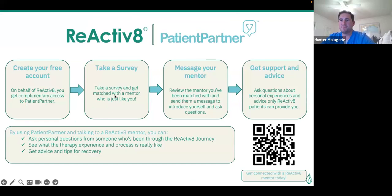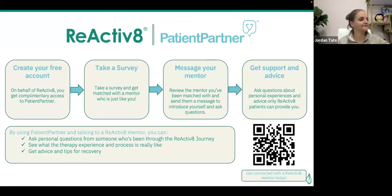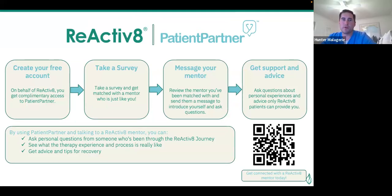And this is for Hunter to explain. Yep. So we have what's called Patient Partner. We call it our ambassador program. Say you have a 60-year-old female who's interested in getting ReActiv8. We can partner you with another 60-year-old female who has had ReActiv8, somebody with a similar demographic, situation, and age, who can speak to their experience, what they went through, their process, and how everything went for them post-op and how they're recovering now. You can talk one-on-one with them. You want to scan that QR code, or there should be some brochures in Dr. Tate's office, or you can follow a link to our website to sign up for the ambassador program, just to learn more and get more comfortable with it, because it is an implantable device.